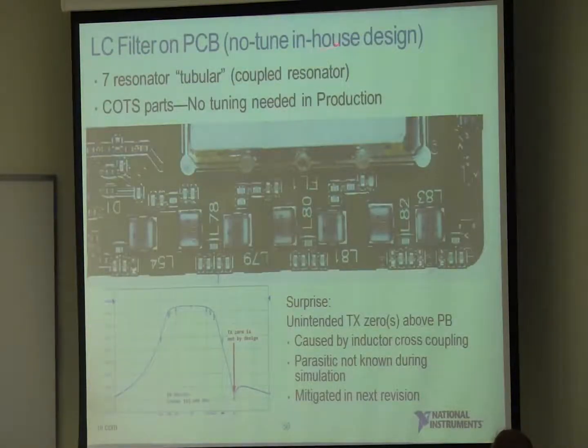Here's an LC filter. No tune. Again, the production department just shoots the chips on there and it ends up working. It's an in-house design. It's these inductors as we go along here, and then all these little capacitors that hook it together with the traces and all that. COTS means commercial off-the-shelf, right? Parts. We just buy them, stuff them right on the board.